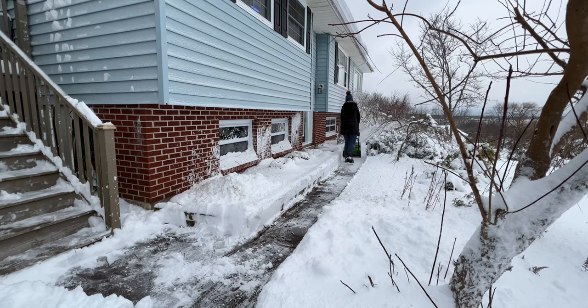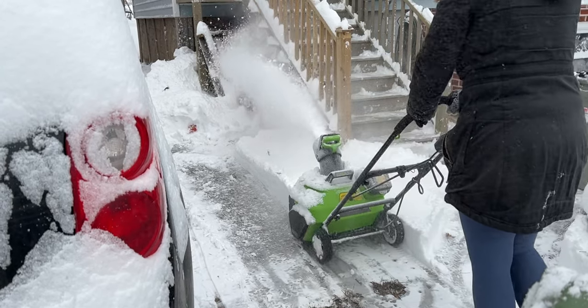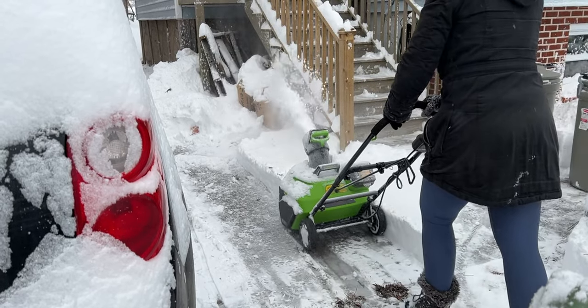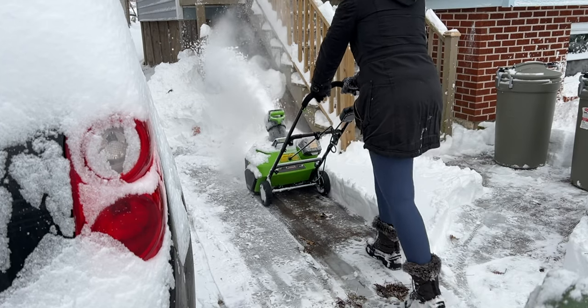Considering the batteries are $250 each, it's pretty amazing that we got the whole thing for $400. So be aware, if you have a bigger driveway than ours, you're going to have to use at least 2 batteries. That may be something to consider when deciding whether you want a different snowblower, because there are other snowblowers in the same size range that you can sometimes get with dual batteries for maybe $100 or $200 more. But if you have to spend $250 on another battery anyway, it kind of equals itself out. So we're happy with it.